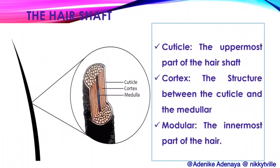While the cuticle helps in elongating the hair, it is, however, not responsible for the coloration of the hair. The cortex, on the other hand, is the structure that is responsible for the coloration of our hair. It is the structure that lies between the hair cuticle and the hair medulla. It houses the pigment called melanin. You remember melanin, right? Melanin is the pigment that is responsible for the color of our eyes, our skin, as well as our hair.